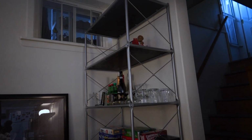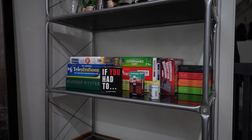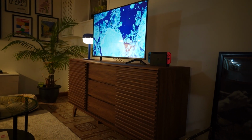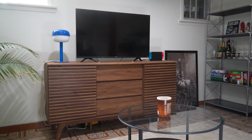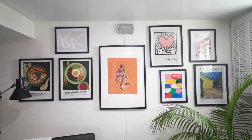Beside that, near the entrance, we have another IKEA vintage shelf. It has our bar area, we have some knickknacks on it, and it also has our games. We got the credenza. It was one of the first pieces that we got secondhand, and it's just in such good shape. The gallery wall, we just put this up and it just tied in the whole space together.